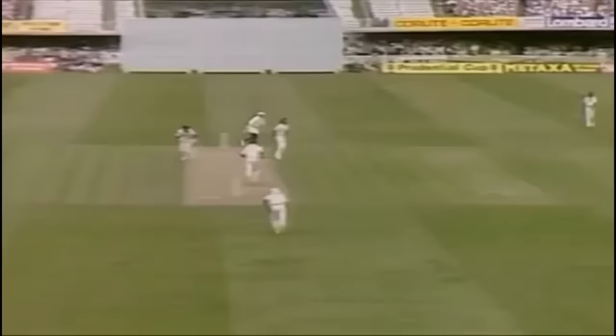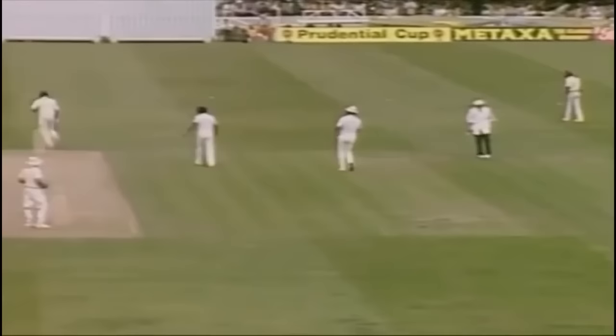It's a better length. Still able to pinch a single. So the 50 comes up. 31 of those to Richards, 13 to Greenidge, in the 12th over.